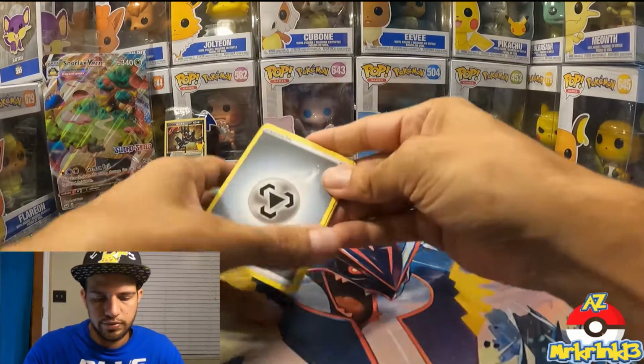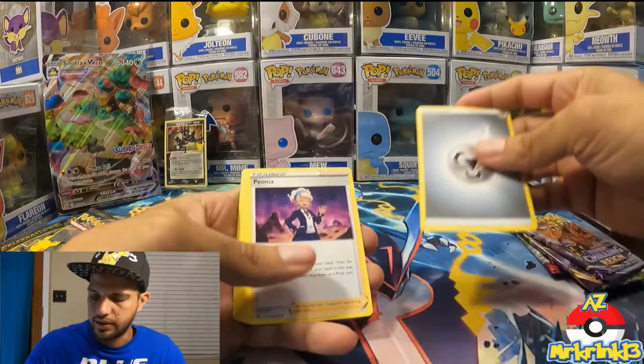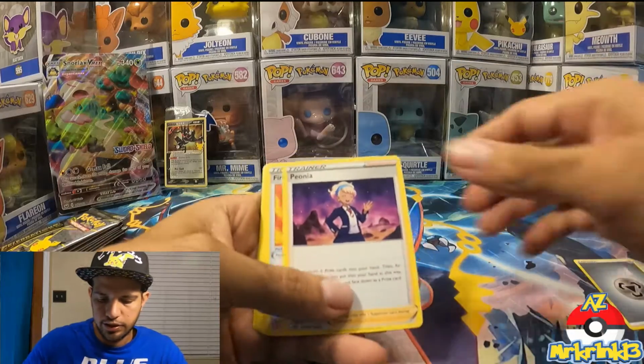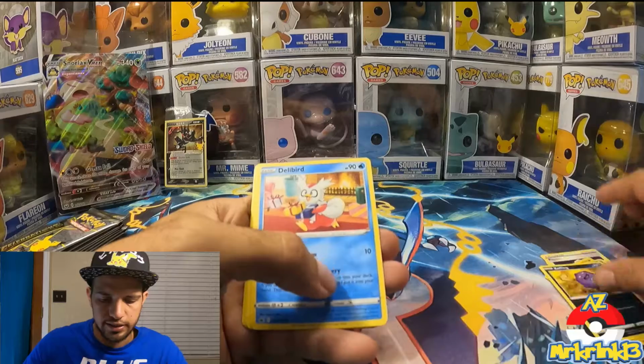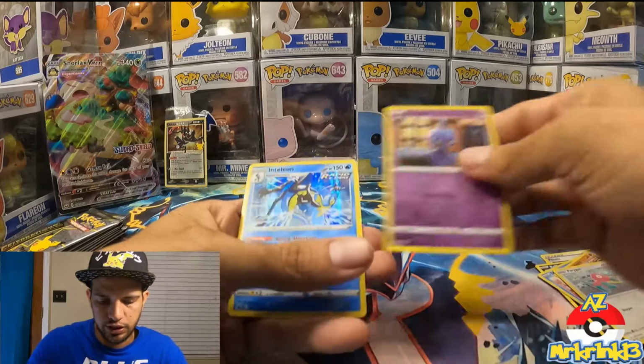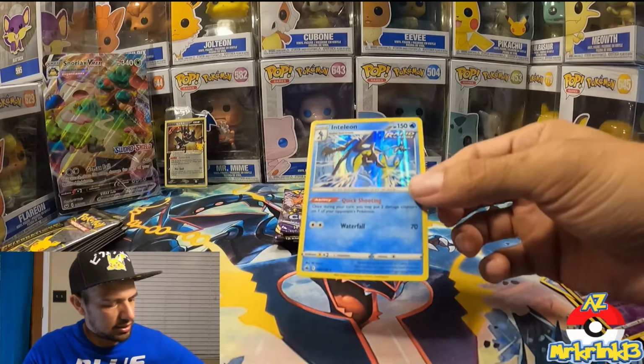All right, so let's see what we can get from... What did I get? Chilling Reign? Yeah. All right, so Metal Energy, Peonia, Fire Resistant Gloves, Crabominable, Ghastly, Delibird, Farfetch'd, Porygon, Shuppet, and Inteleon.